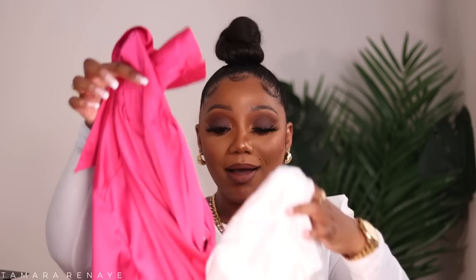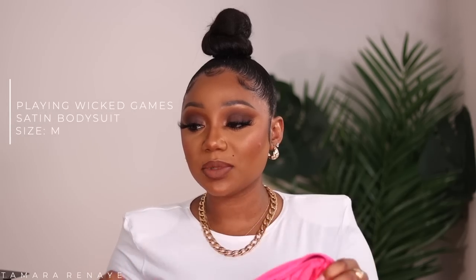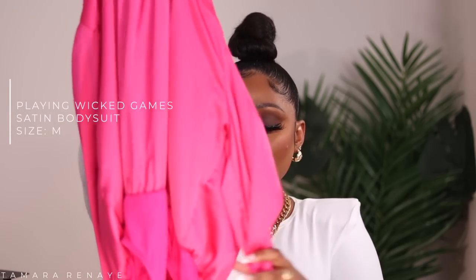So y'all know me. If I see something and I like it and it comes in more than one color, I'm gonna get it. So this top right here, I got it in pink and white. It's actually a bodysuit. I love bodysuits. And this is called the Playing Wicked Games Satin Bodysuit in Fuchsia. This is the one that I saw first, and I'm like, this is so pretty. I don't have a bright color top like this, so I'm definitely gonna grab you. But then I saw that it came in white and I think it's such a clean look in white. So I was like, I'm gonna get both.